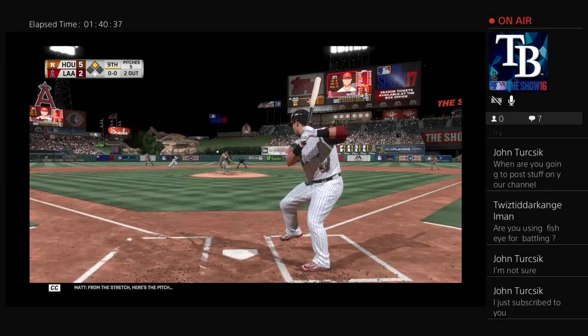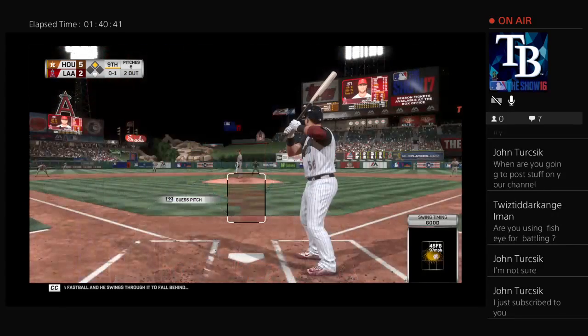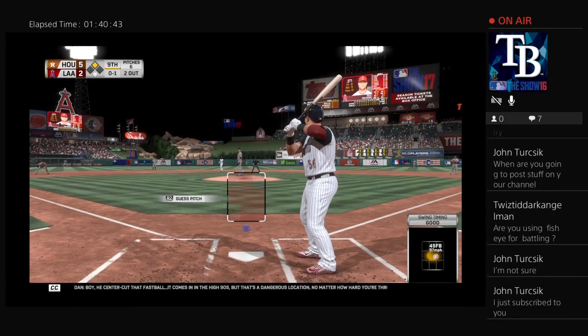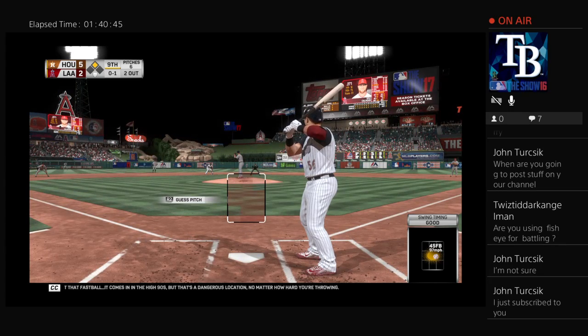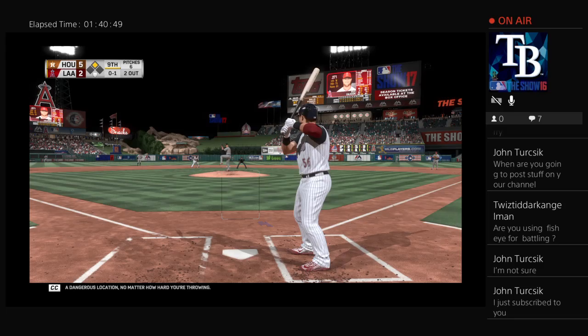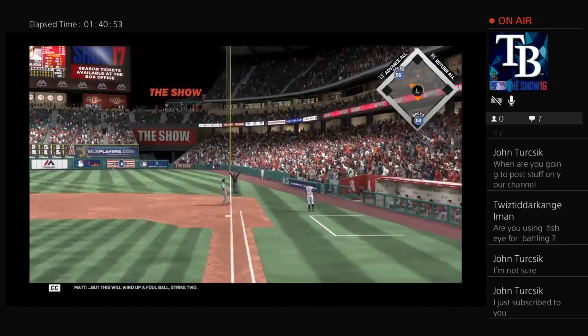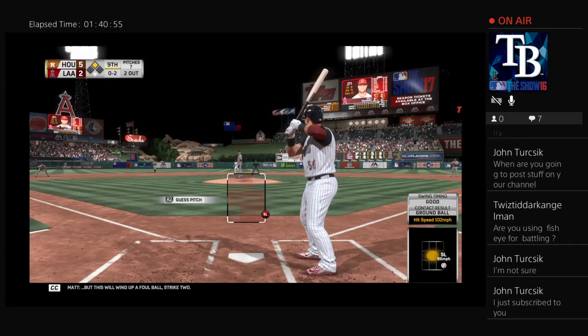From the stretch, here's the pitch. A fastball, and he swings through it to fall behind. Boy, he center cut that fastball. It comes in the high 90s, but that's a dangerous location no matter how hard you're throwing. Now a swing and a hard hit grounder, but this will wind up a foul ball. Strike 2. Well, he's out in front of that breaking ball right there.